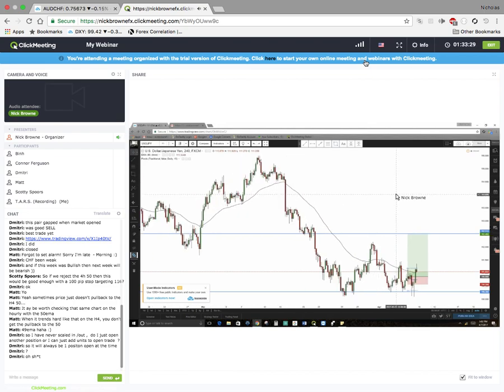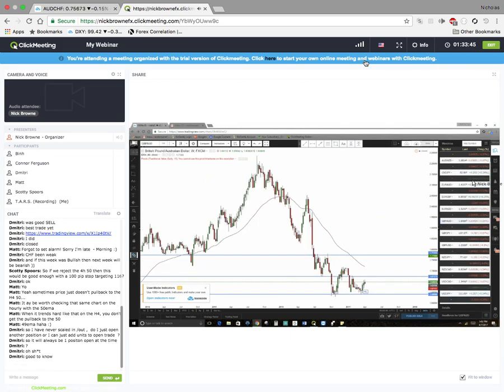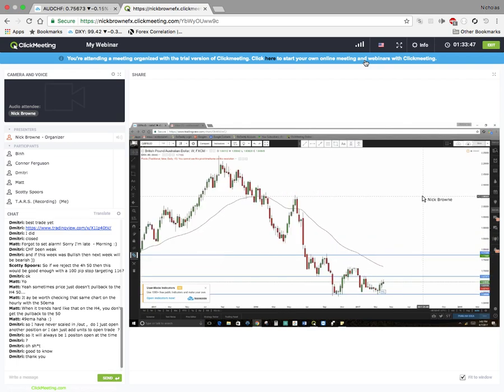Yeah, so just definitely keep that in mind. If you are going to scale in, if something happens, your first position is getting taken out. Yeah, for sure. It's something I learned the hard way. It's like, why did my position get closed out?